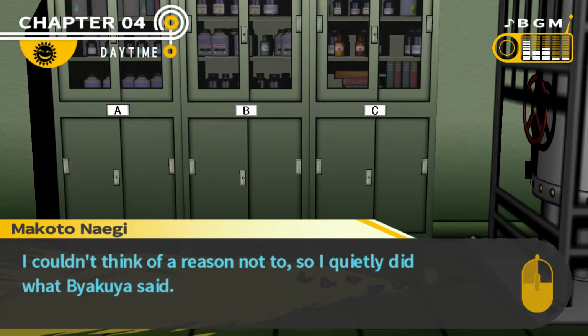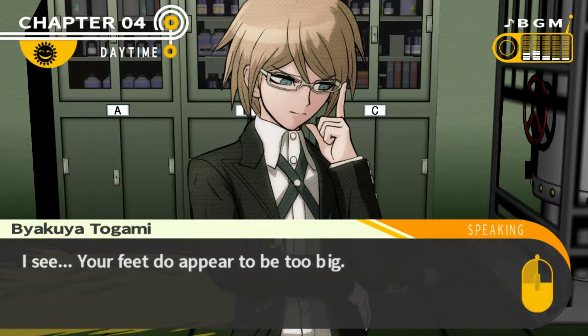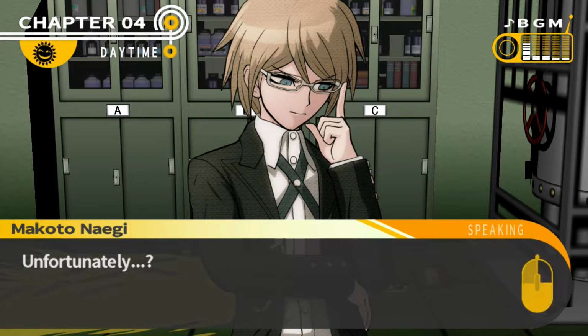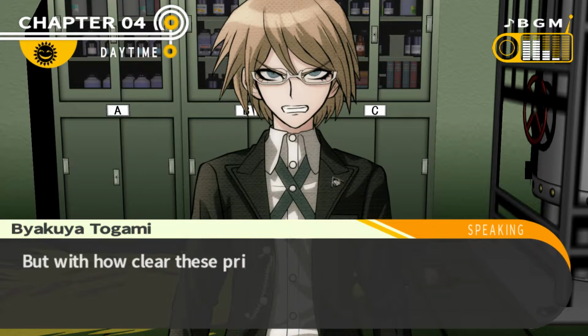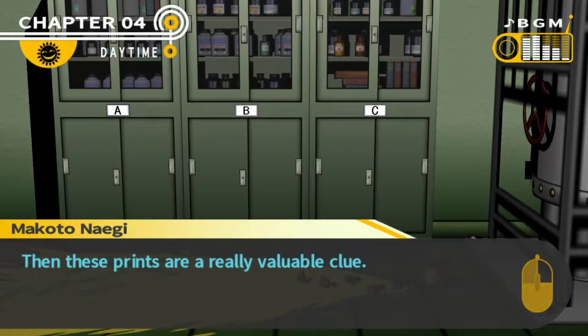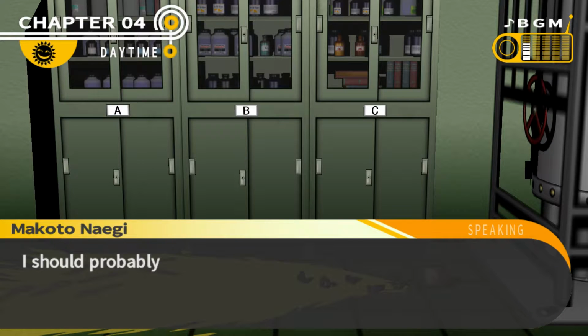Couldn't think of a reason not to, so I quietly did what Byakuya said. I see, so your feet do appear to be too big. Unfortunately, I must admit these are not your footprints. Unfortunately? But with how clear these footprints are, it should be quite easy to determine who they do belong to. You! But these prints are a really valuable clue.